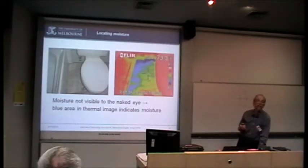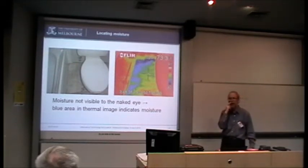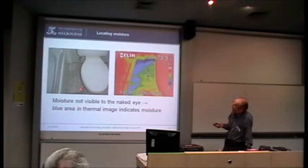Plus, so, would be commonly air leaks and insulation performance. And moisture is a very big one. So this is a case where we have moisture, which is actually sitting under the tiles here in this toilet. Obviously, you see some sort of water stain there, perhaps. But it's not really obvious that there's any major leakage or moisture, but we're picking it up here.